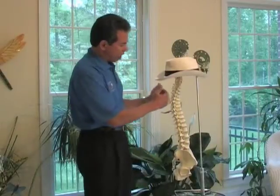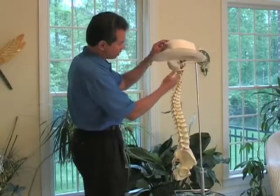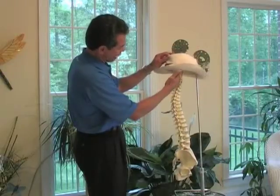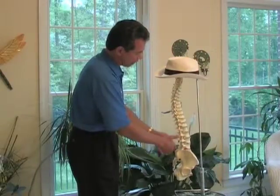Now, if you notice this model of a spinal cord, as if you're looking forward as I'm standing, you have a soft S curve of your spinal column. It curves back in the cervical region up around the neck, then forward in the thoracic region, which is the middle of the back, and then backwards again in the lumbar region.